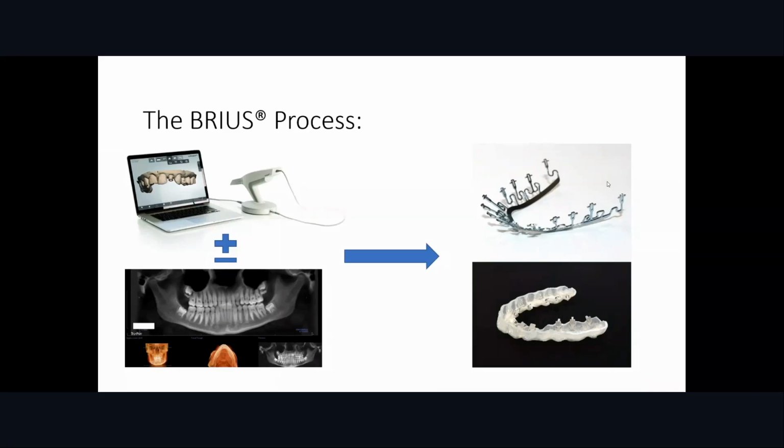The software is able to calculate for root volume and bone and the PDL, and customize the center of resistance of that body. The level of customization is way more sophisticated and more accurate. The system also has artificial intelligence integrated into it. When we define the age of the patient, the sex, the ethnicity, the data or the forces and moments get customized according to the needs of that specific patient as much as possible.